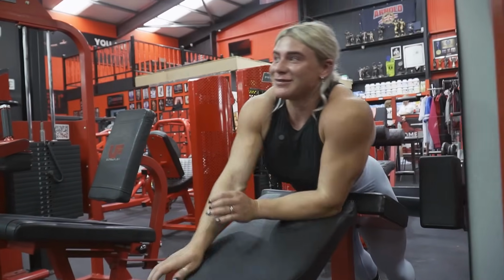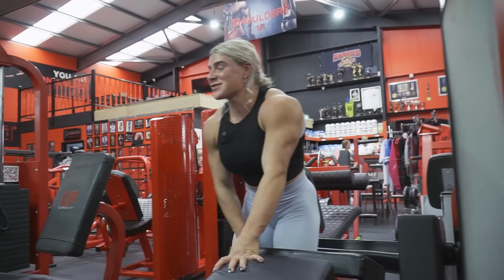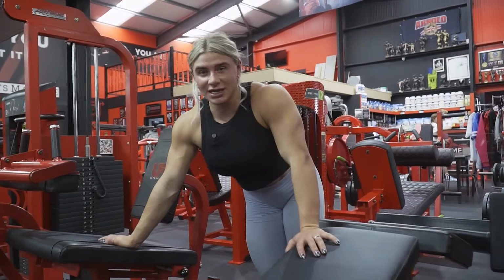A naughty last rep for a deload. Naughty. Probably one of my best sets that I've ever done. Very proud of that. So, leg curl is right at the end.